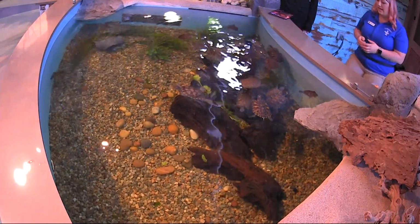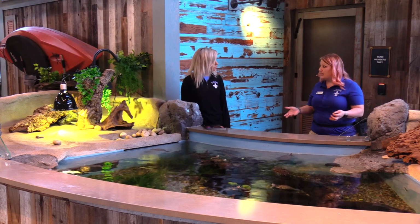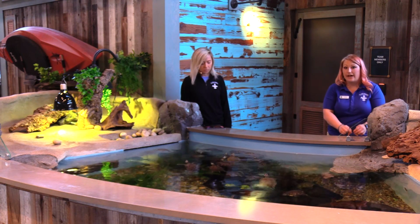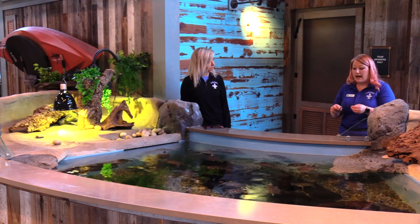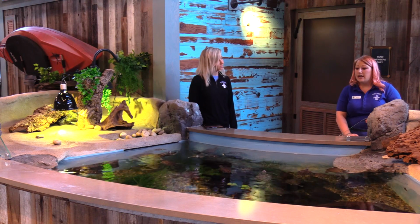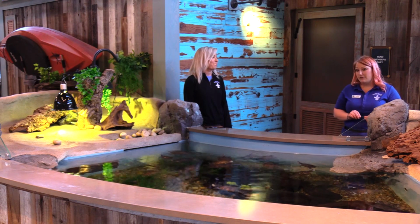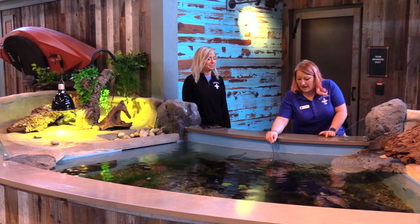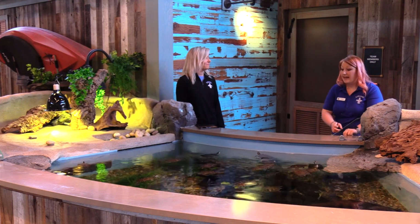So they get continuously fed throughout the day. We divide their diet up into small portions so that way guests are able to feed no matter what time they come to the aquarium, which is actually really natural for them as well. In their natural environment, they're going to be constantly foraging, searching for food throughout the day and eating whenever they find food that's available. So they don't really have meal times like you and I do. They kind of snack throughout the day, which is really good because it helps their metabolism stay nice and healthy, so that way they're able to continue to move around and find food and have that energy to do so.